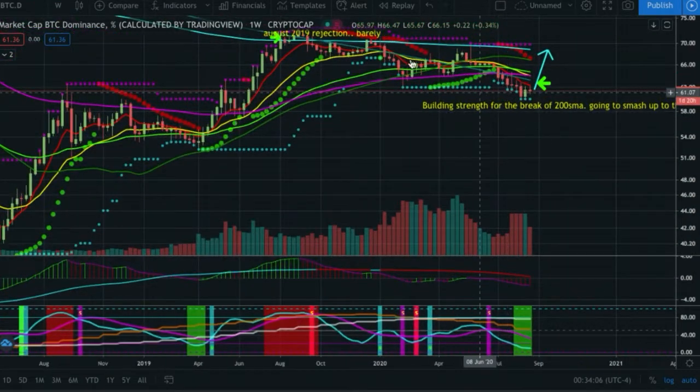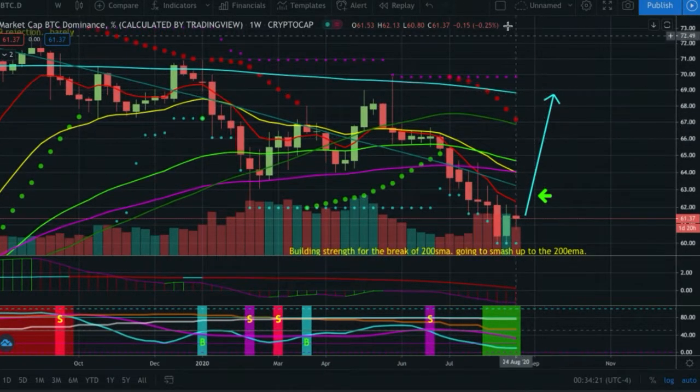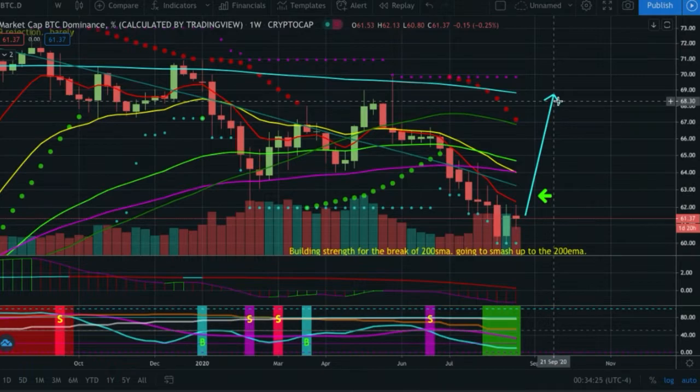But the way we're consolidating up here at the moving averages, even after the bearish cross right here, it looks like we're at least going to get an attempt back to the upside. And again, that's going to mean Bitcoin is stronger. It doesn't have to be stronger than everything else, but it's stronger than the other crypto markets. So that's a lot of things telling me that we're going to have violent moves very soon.